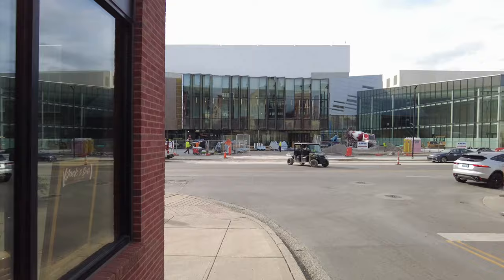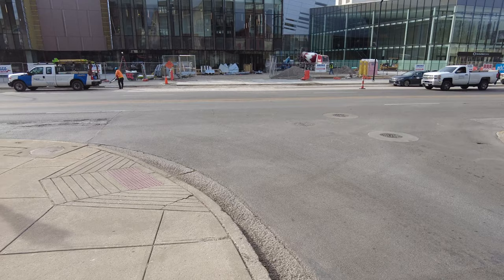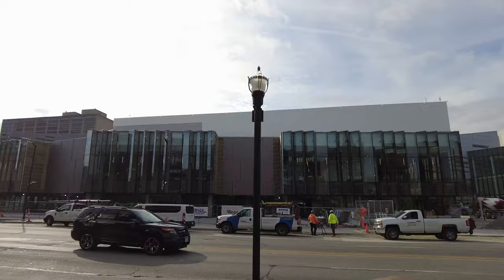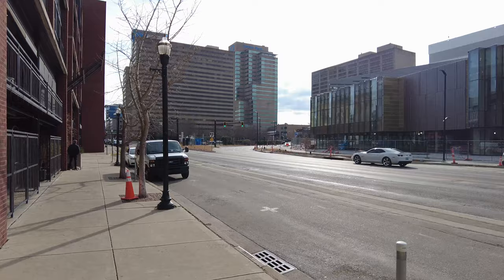Yeah, you can see. Gotta readjust the gimbal really quick. There we go. All right. So there's the convention center, and the big white rectangle behind the glass, that's where Rupp Arena is. All right, so we're gonna walk down here past Triangle Park.